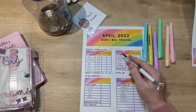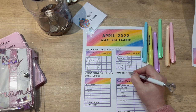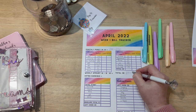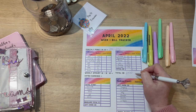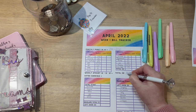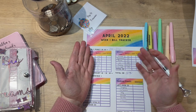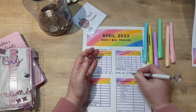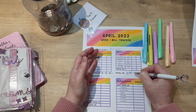So if I add those two together, that gives me a total of £1,550. Doing that without a calculator, is that right? No, £530, sorry. £2,005. This is why we need a calculator, people. This is why I need to find where I put my calculator. I know where it is. It just requires me getting out of my chair to get it. I think I'm going to have to do that for the next bit.